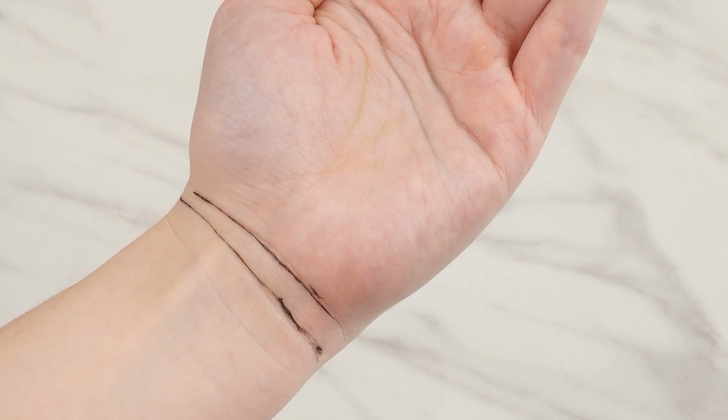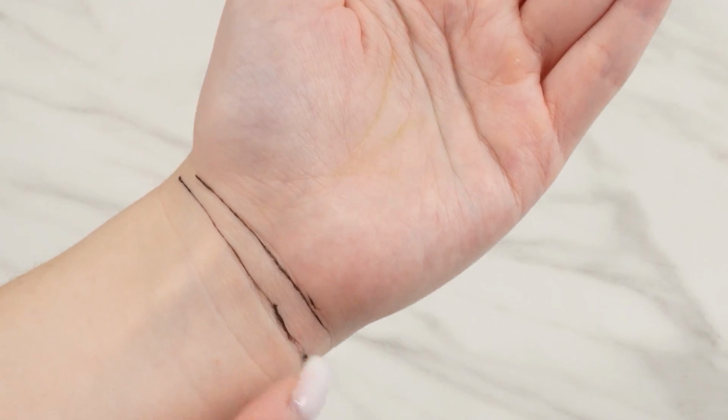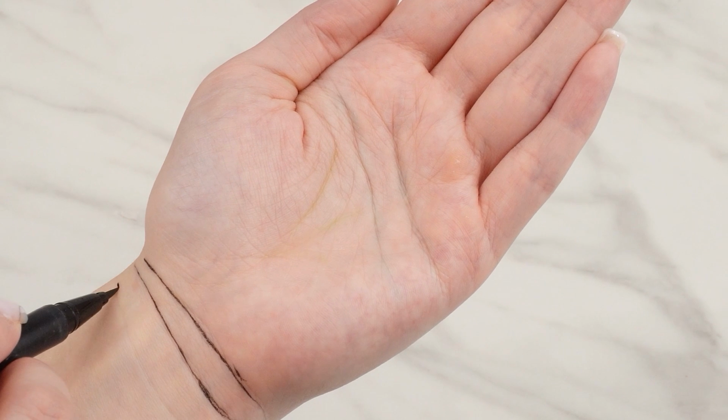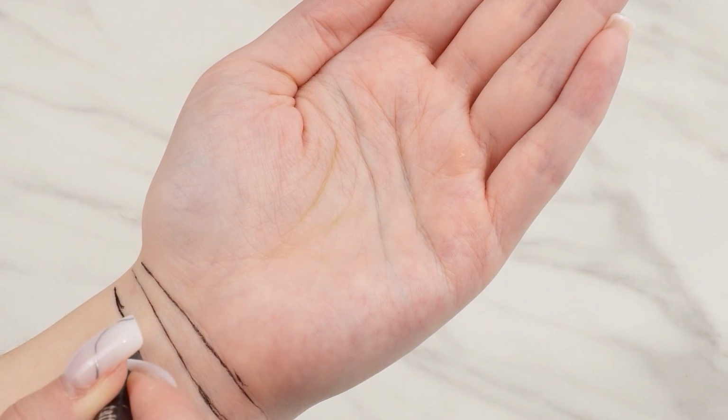The third wrist line signifies 69 to 84 years of life. It's associated with career and success. An influential person will have a thick and uninterrupted straight line.